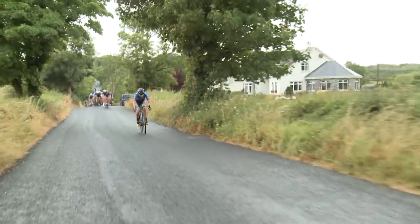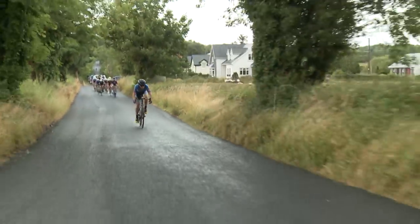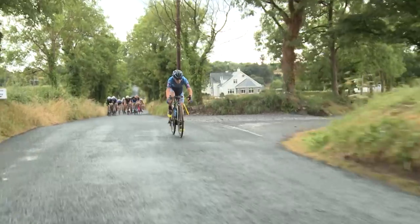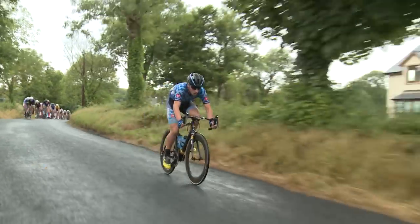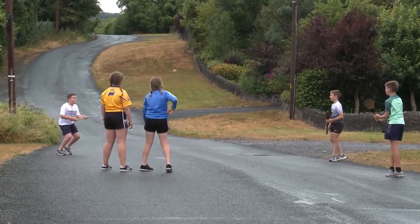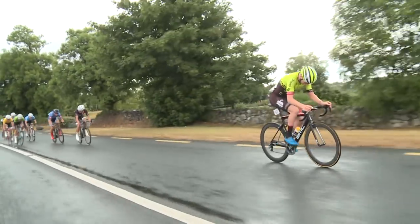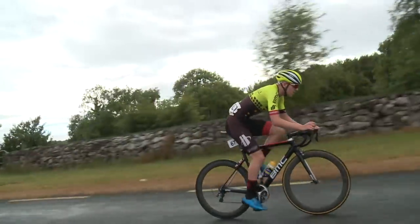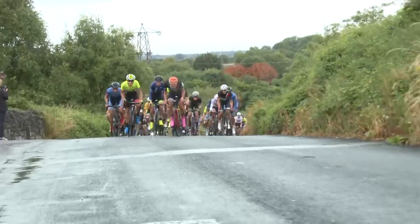Some climbing on the back of the circuit, and straight away, the Hot Tubes team are to the front. And indeed, it's Eli Husted. We saw him up the road during the course of the week. He's 2 minutes behind on general classification, though, in 36th place. And as always in Clare, the hurlers are out practicing. Another rider off the front from Holowesco is David Heath.